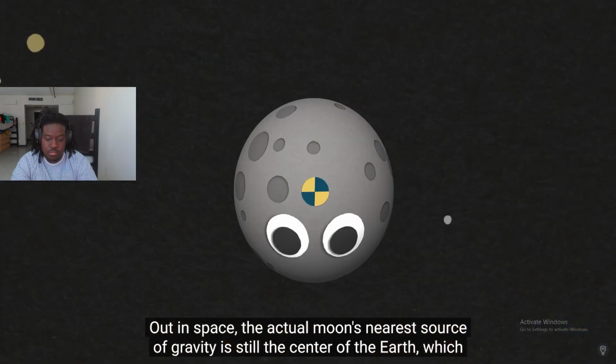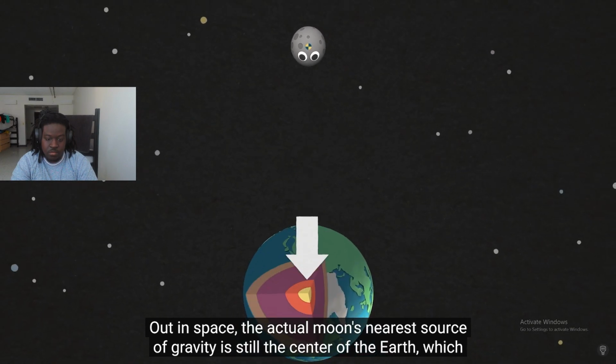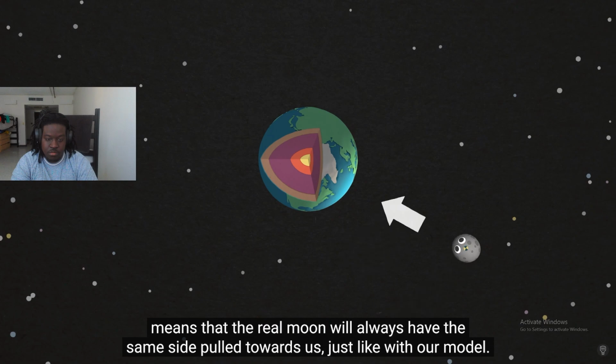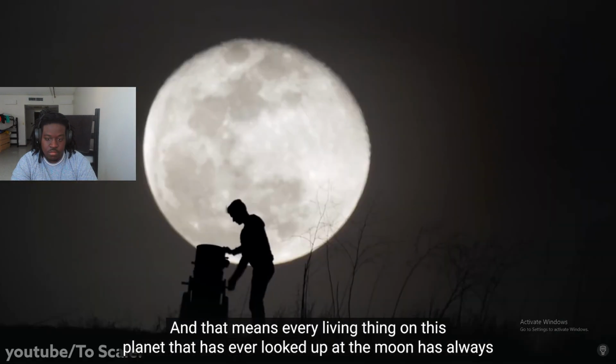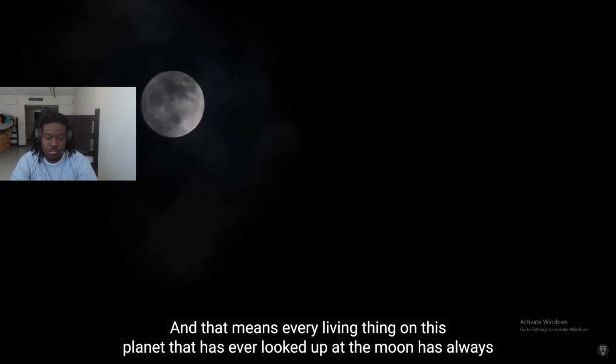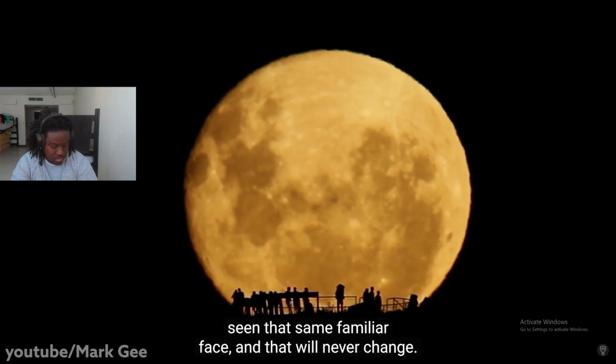Well, guess what? Out in space, the actual moon's nearest source of gravity is still the center of the Earth, which means that the real moon will always have the same side pulled towards us, just like with our model. And that means every living thing on this planet that has ever looked up at the moon has always seen that same familiar face.